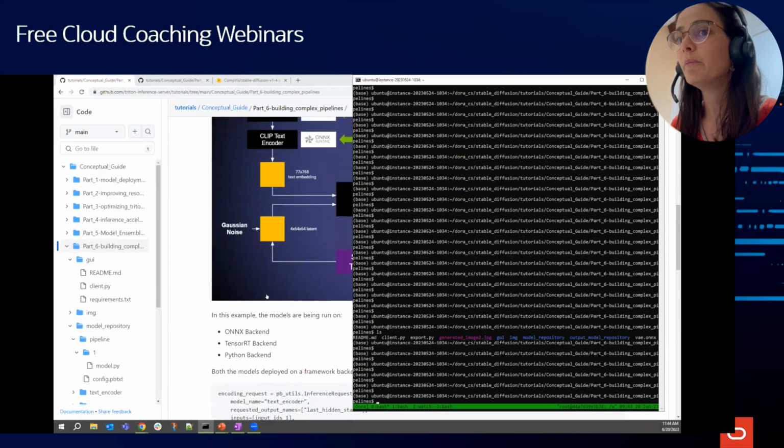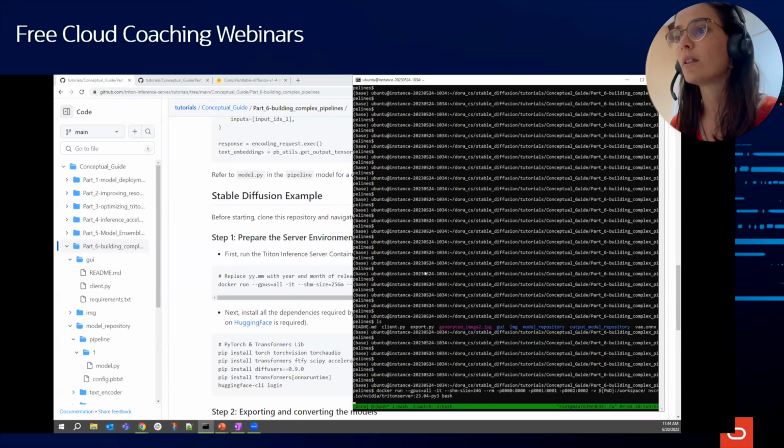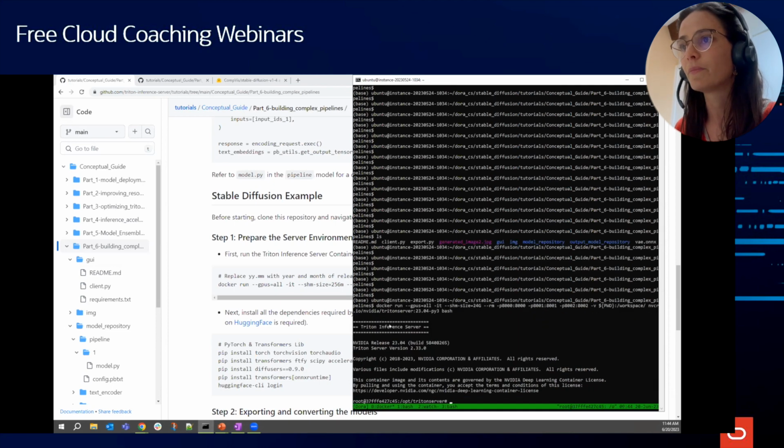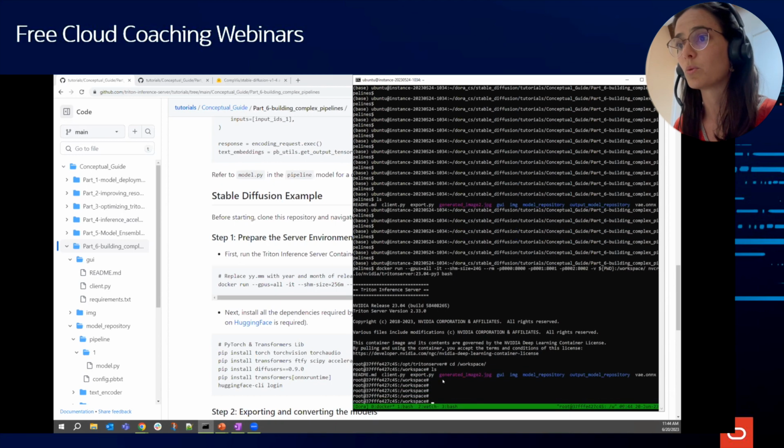So on this place, I just have to run the Triton Inference Server Docker. So let me do it right now. Yes. So Docker run, and here in my workspace, I have the code, the GitHub code. So here we are. After that, I will show you.